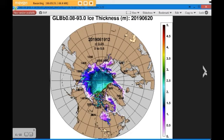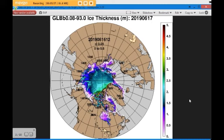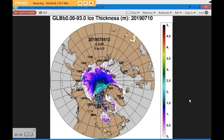Okay, what's next in my slideshow for you? Here is the Navy GIF, the animated GIF. It goes back 3 weeks and then a week into the future, so it goes through July the 14th. You can see how much it's melted in the last 3 weeks, and it's really diminishing. It starts on June the 15th and goes through July the 14th.